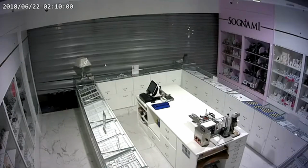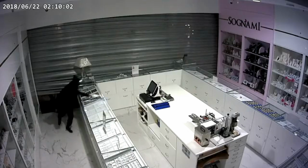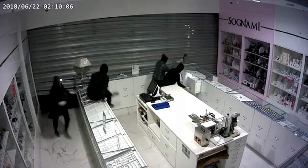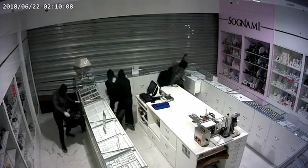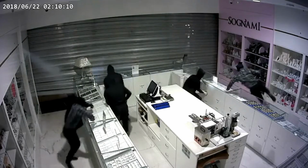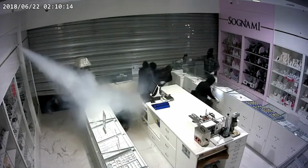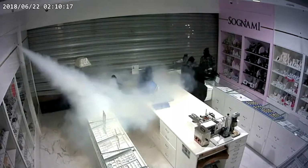Number 15. Defender Tech Fog Cannon. Number 15 is the Defender Tech Fog Cannon, a security device that fills a room with thick fog to disorient intruders. Although it sounds like an effective security measure, its potential for abuse led to its removal from Amazon.